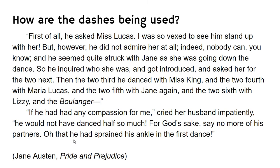And here's another example. First of all, he asked Miss Lucas. I was so vexed to see him stand up with her. But, however, he did not admire her at all. Indeed, nobody can, you know. And he seemed quite struck with Jane as she was going down to the dance. So he inquired who she was and got introduced and asked her for the 2 next. Then the 2/3 he danced with Miss King, and the 2/4 with Maria Lucas, and the 2/5 with Jane again, and the 2/6 was Lizzie, and the Boulanger. If he had any compassion for me, cried her husband impatiently, he would not have danced half so much. For God's sake, say no more of his partners. Oh, that he had sprained his ankle in the first dance.